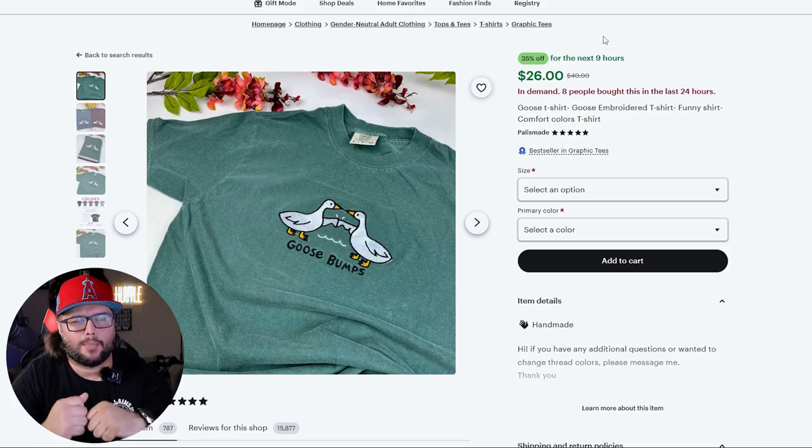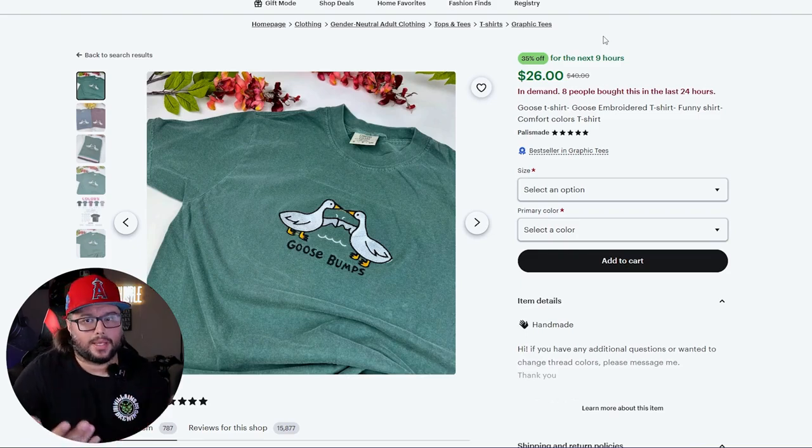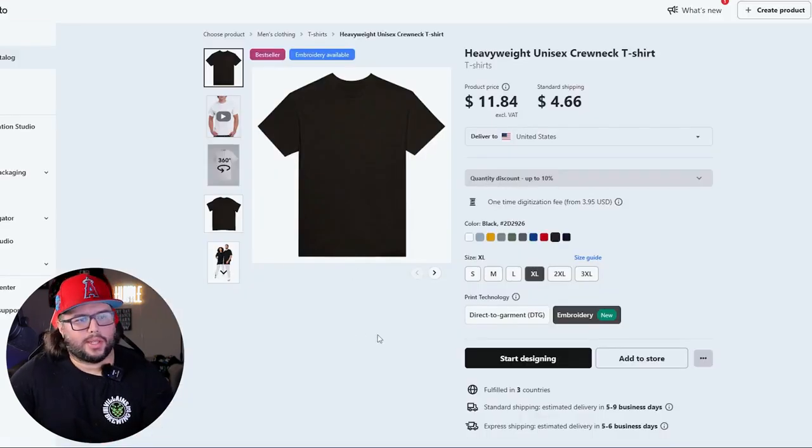Now, is there a way that I can create embroidered designs on Etsy or on my own website? Okay. Yes, you can, because Gelato offers that. So if you go over to a print provider like Gelato, they offer embroidered t-shirt designs. For example, I'm over here in Gelato. I'm going to show you an example.